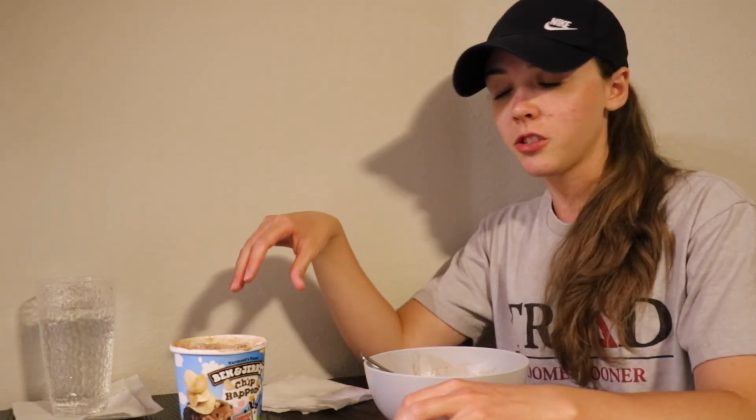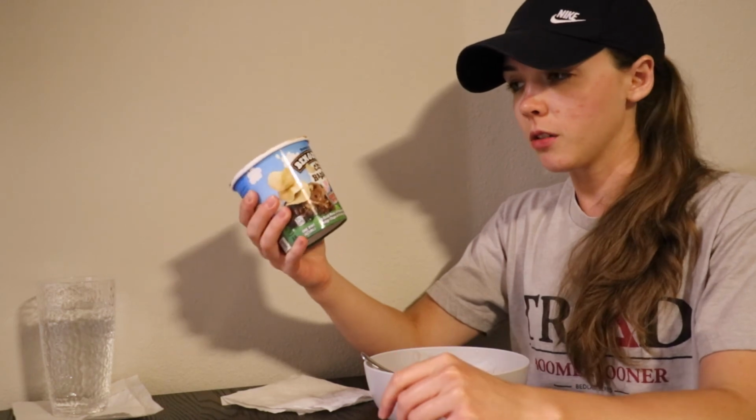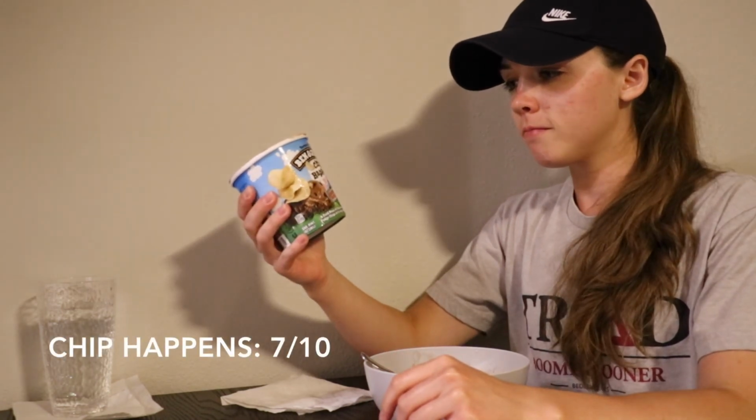I do like this. I think the potato chip swirl is unique. The chocolate ice cream legitimately tastes like a Frosty, and the fudge flakes or whatever. I would get this again, maybe, if I were craving something super salty and sweet. I don't know. I might just go get a Frosty instead of eating this, honestly. I'm gonna give this one a 7 out of 10.